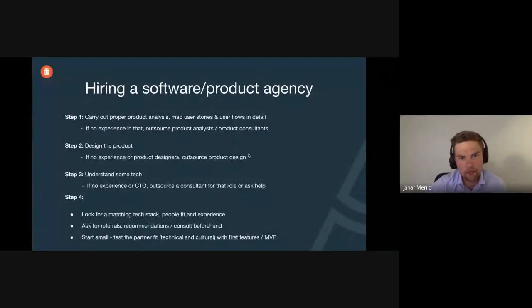And finally, when you have a better understanding, you will probably find a better product agency fit as well. So then you go and look for a matching tech stack. If you have a clear tech stack, always choose a good people fit and experience, and always ask for referrals and recommendations. The majority of our business is actually coming through referrals, even today. You get some good experience, and then people recommend you.